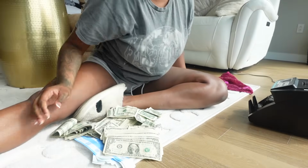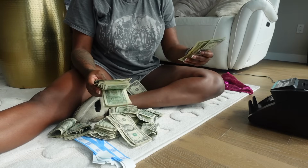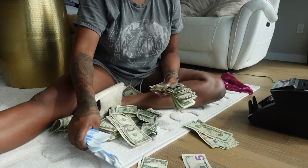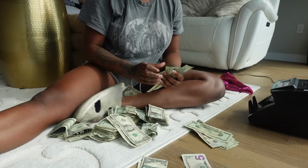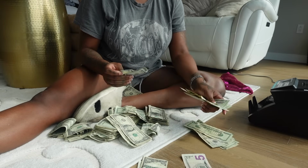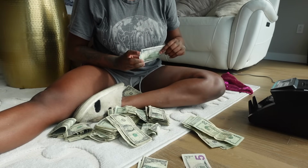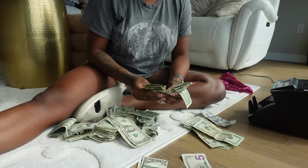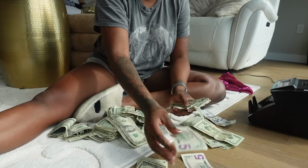Okay, so let's separate big bills from the regular. Okay, so I'm putting my big bills over here. Actually, I'm gonna separate it by actual bills. So 20s, 100s, 1s, 5s, and 10s.